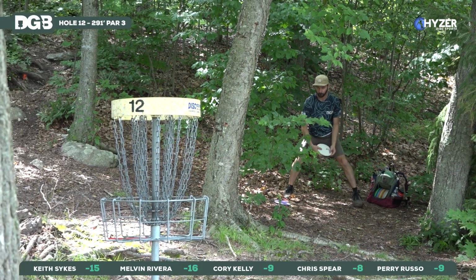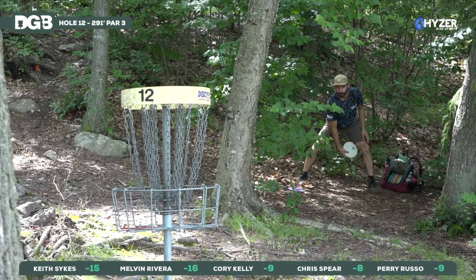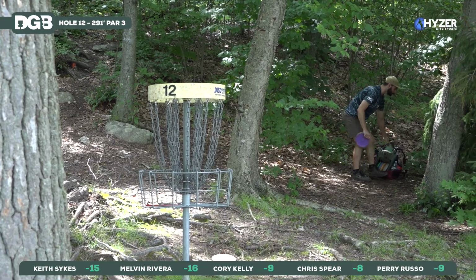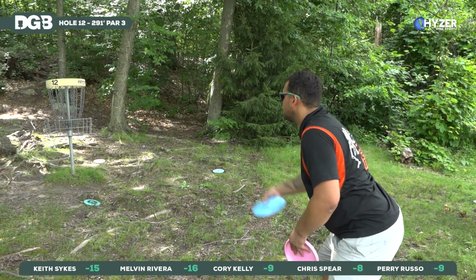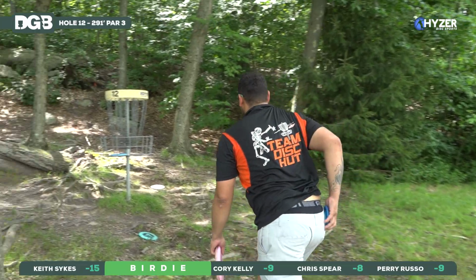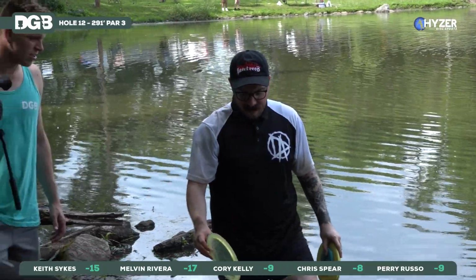Keith in kind of a weird position here, has this branch in his face. I think we've seen him with a lot of foliage today. Yeah, I think unfortunately it messed up his line there. Sure, kind of a must-get birdie for these guys. They play this hole all the time. Absolutely, and there is 2 up for Melvin now.